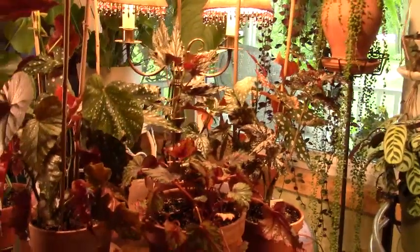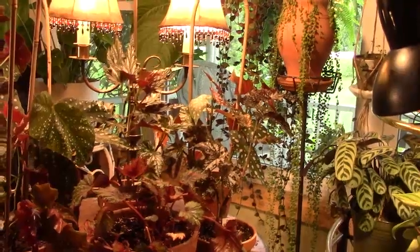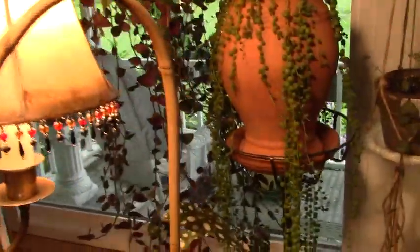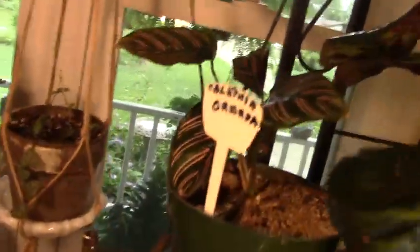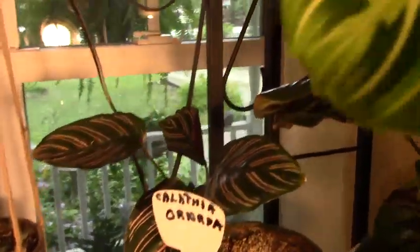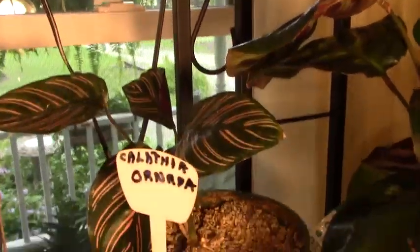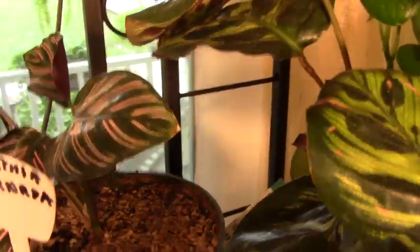And then one other thing I wanted to tell you about is my Calathea Ornata, and I know that everybody pronounces it differently. Calathea, and that is right here. Let me see if I can get some brighter light on here. Okay. Hopefully you can see that. And the story behind that one is long, and I have it on another video. So if you want to go back and look through my other videos, you'll hear that story. And she needs water right now.